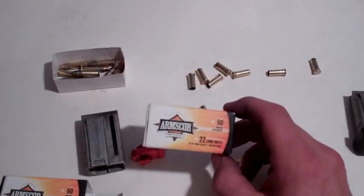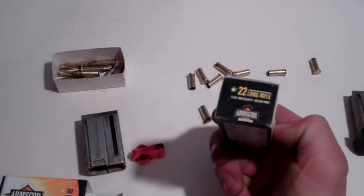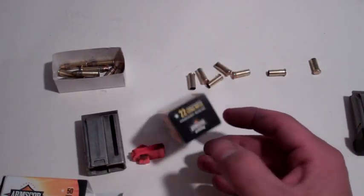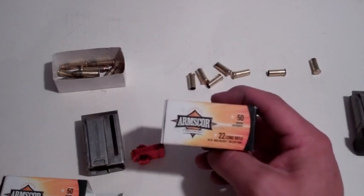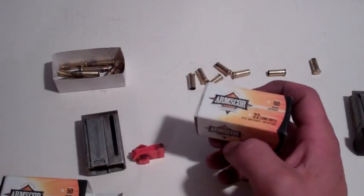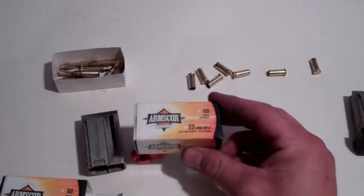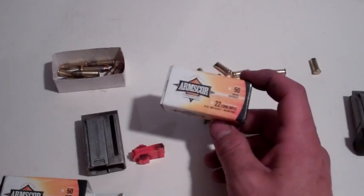But yeah, what can I say? These Armscor Precision, I haven't heard a ton about this company, but they're selling these at a pretty good price. And they are some hot little rounds. Let me tell you, they do seem to hit with authority. But all day long, out of both rifles, I was shooting Remington 597 and an older Remington single shot Target Master.